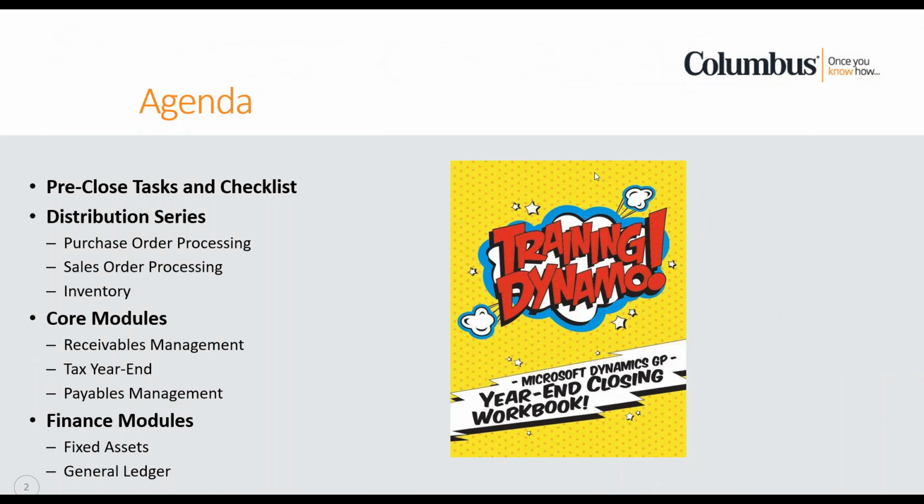So our agenda for today, we will cover a pre-close checklist, as well as those tasks that you should do before closing. We will also cover the distribution series, and that includes purchase order processing, sales order processing, and inventory, as well as our core modules, which are receivables, payables, and the tax year end, which is optional. And then finally, our finance modules of fixed assets and general ledger.